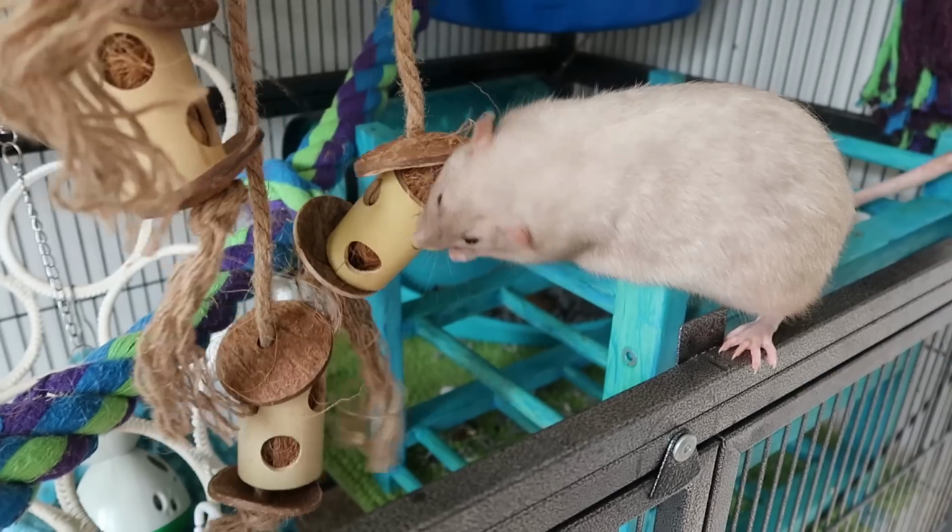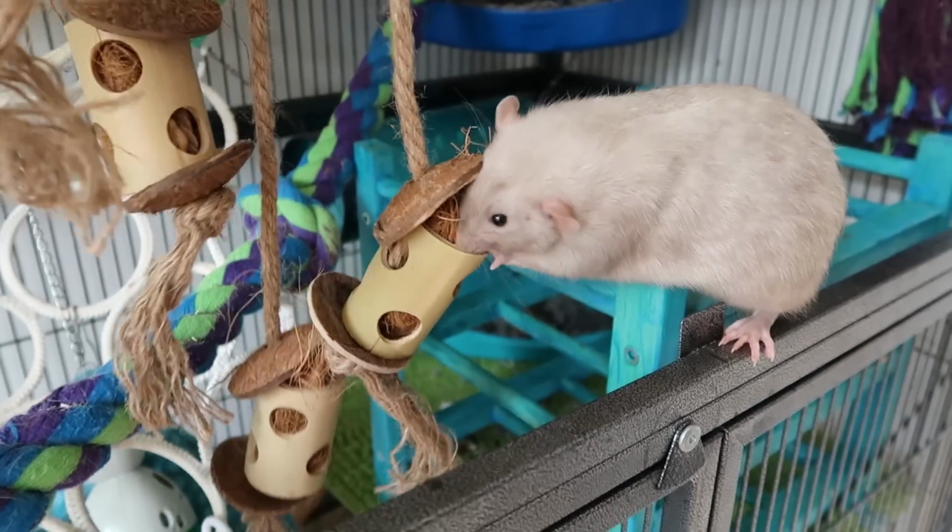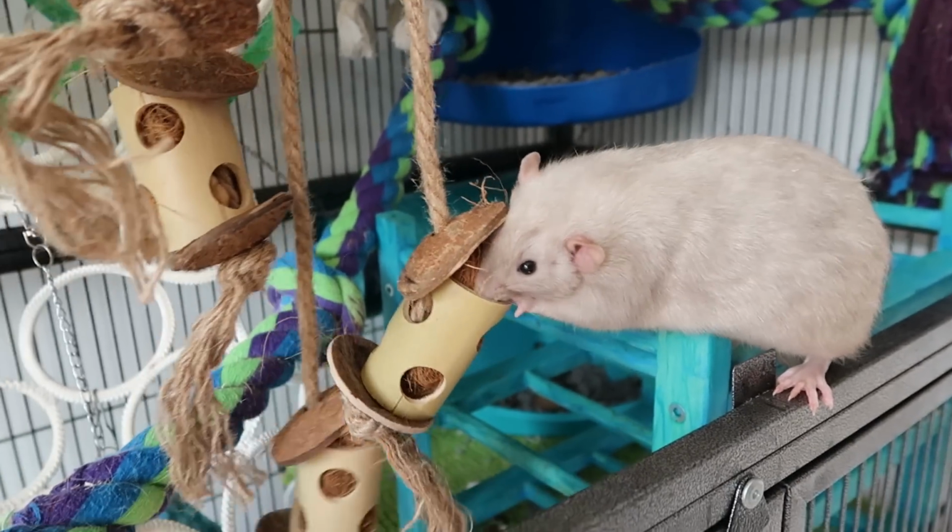So if you find your rats tend to just sit around the food bowl and eat all the food really quickly, or if they're stashing their food somewhere else, I highly recommend scatter feeding them or investing in some foraging toys. These are going to encourage your rats to be physically active, but also mentally active too.